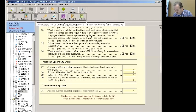All right, the other thing is type of program required. The student does not need to be pursuing a program leading to a degree. So does this class count for the lifetime learning credit?